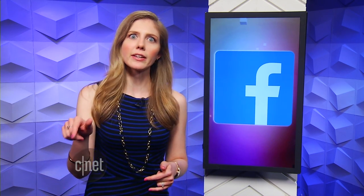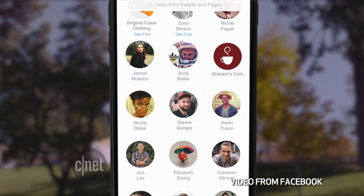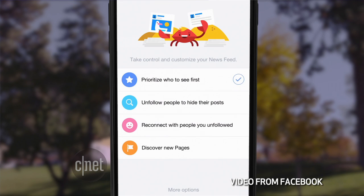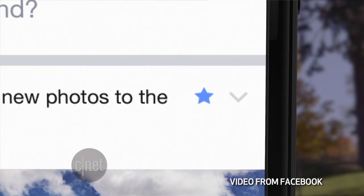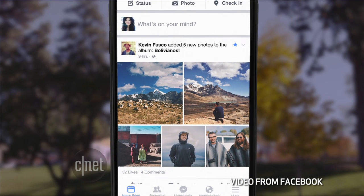And it has this formula to calculate what it thinks you think is most interesting, even if it's an old post. Anyway, now you can take back some control from the algorithm. In the updated newsfeed preferences, you can select the people and pages you always want to see. These settings are now in the Facebook iOS app, and it's rolling out in the coming weeks to Android and the desktop.